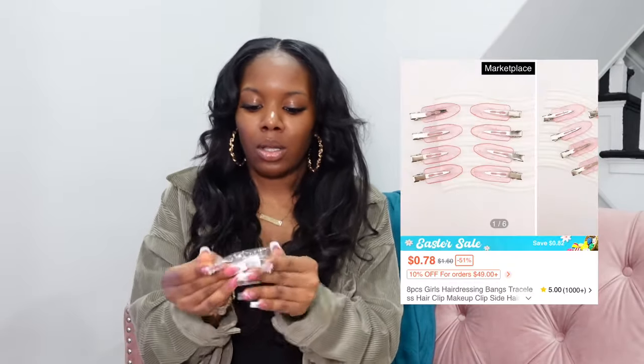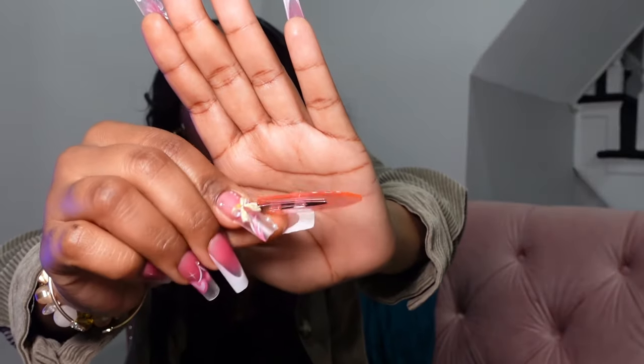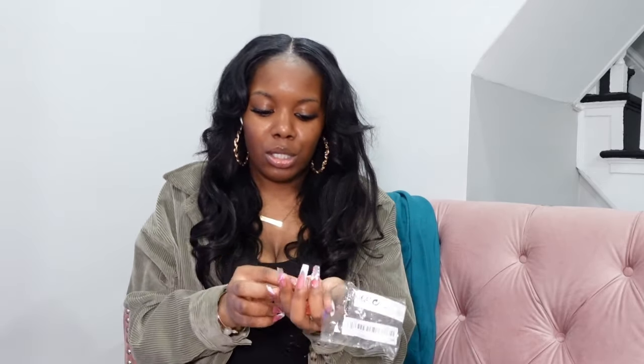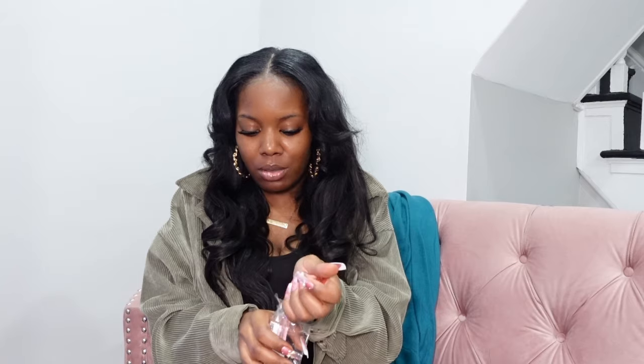Okay, next we have these little hair clips for when I am doing my makeup, just to keep the hair out of my face. It comes in a pack of 1, 2, 3, 4, 5, 6, 7, 8, I think. So yeah, 8. You just clip your hair out of the way to do my little makeup, little skincare, whatever. Use it on my kids. I know I got 4 girls. But yeah, y'all, we got some hair clips, real cute.